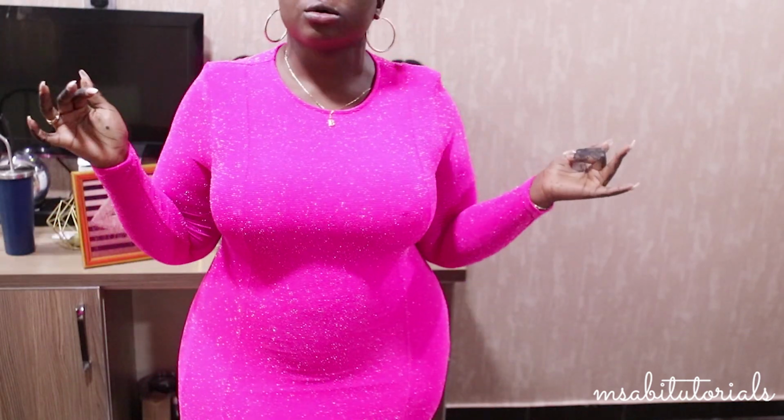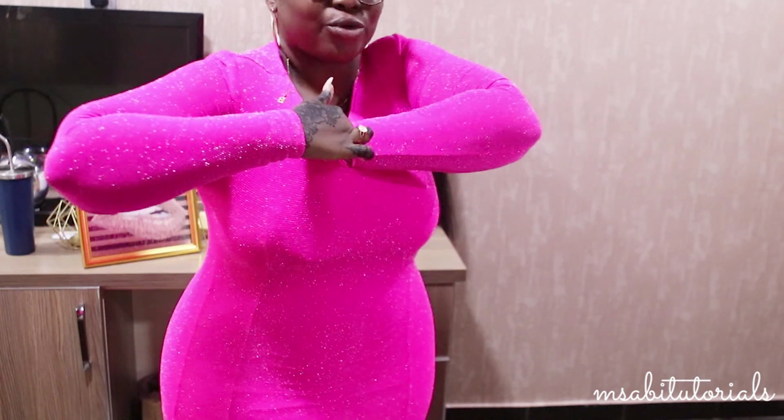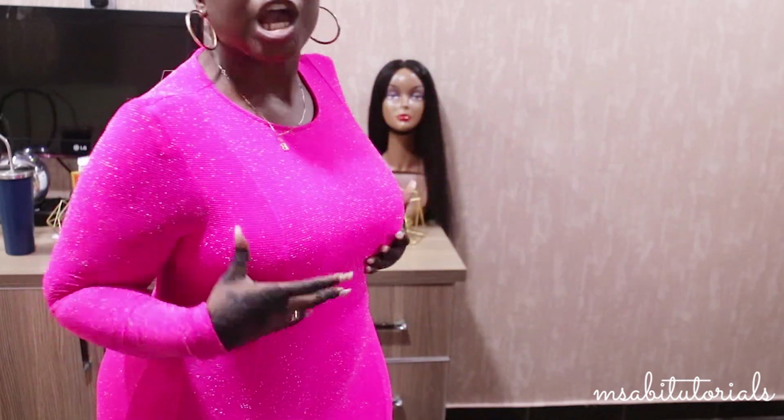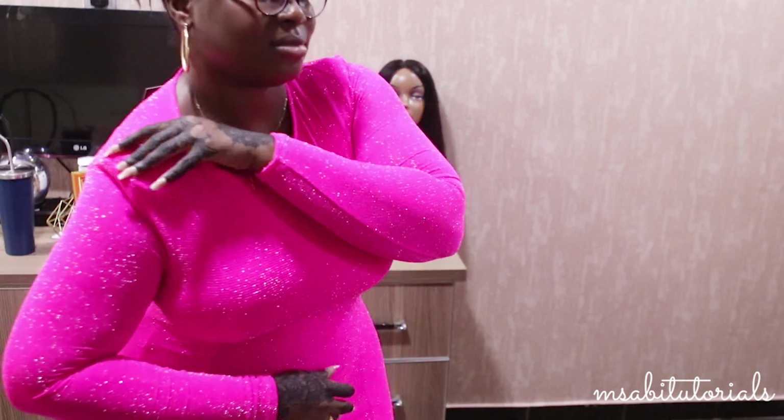Oh wow, I didn't know it was going to be this bright. It's actually showing very, very bright on camera, but it's not as bright as it's making my breast look pressed. Hold on, let me adjust it. If you're wondering, I have a camera here, mirror here, that's why. And it has shoulder pads. And now I feel about it.